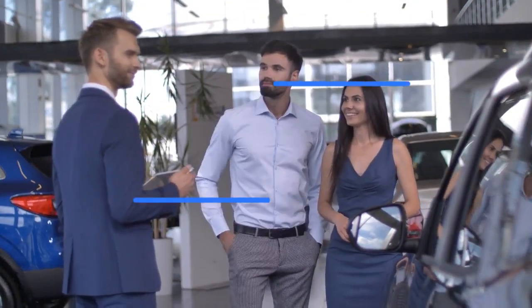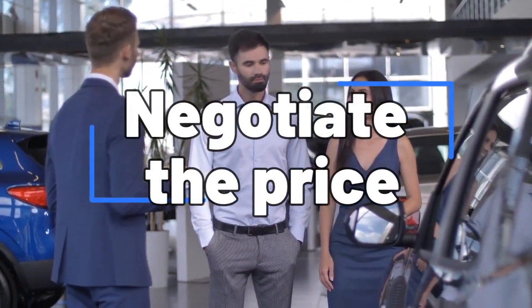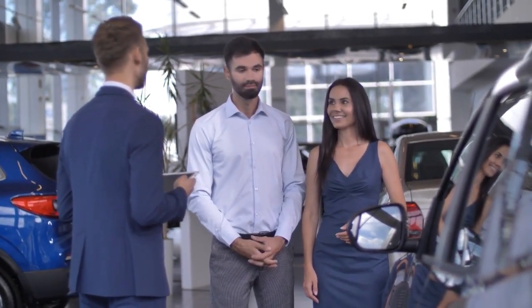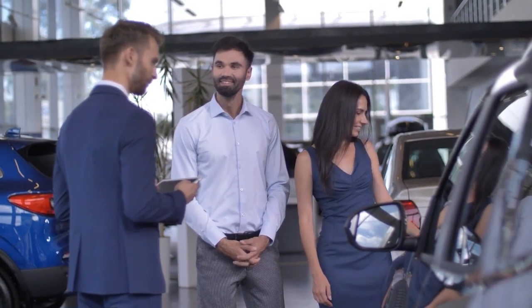9. Negotiate the price. Don't be afraid to negotiate the price with the seller, whether it's a private seller or a dealership. Be prepared to walk away if the price isn't right and explore other options.